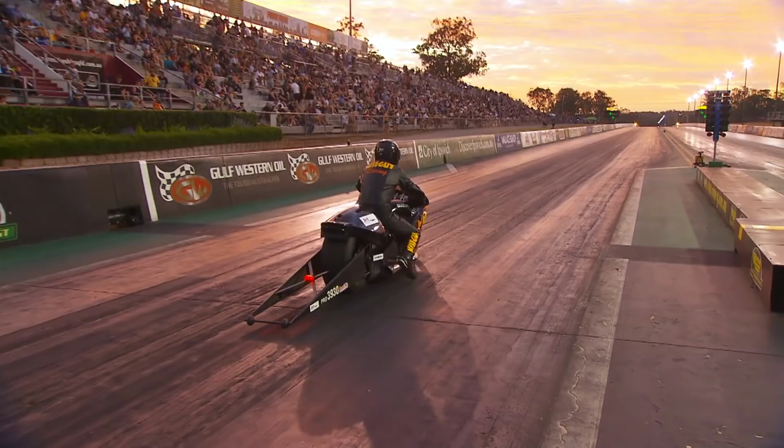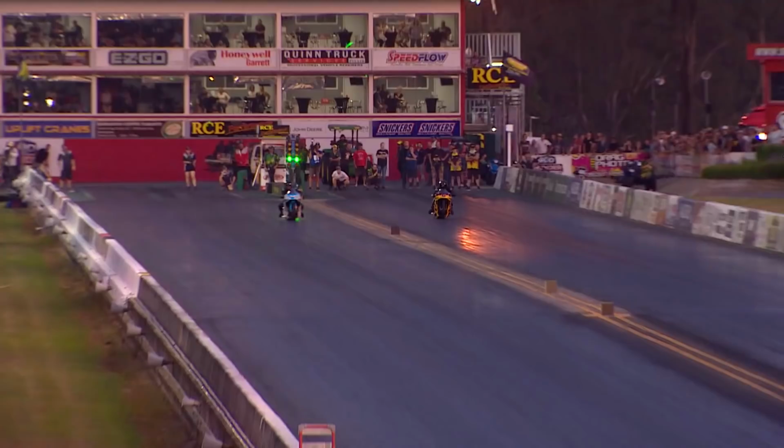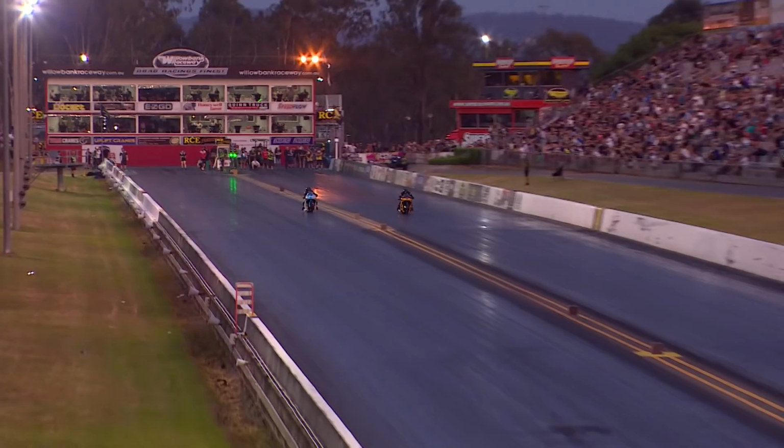These guys are running heads up, no handicap. It's all about trying to have the horsepower. And as we said, around 400 horsepower, less than 300 kilos. So the power to weight ratio is incredible. Very expensive machines. Oh, close to the center line.